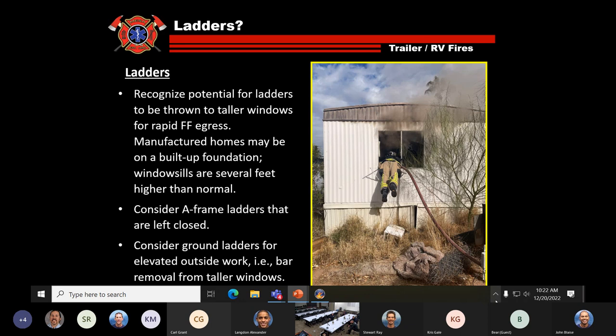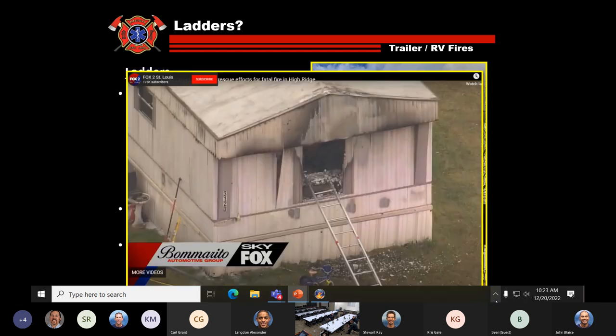Ladders, I was interested to see this picture from a Tucson incident. I have no idea what's going on there, but it's certainly not something we want to encourage our folks to do. We talked about the level of the ladder before. This is not something you're going to be able to get into if you're trying to do a vent, enter, isolate, search here. Unless you're a really tall person, you're not going to be able to get into that without some type of ladder or some type of access assistance, because the bottom of the windowsill is probably about the 5 foot level. So we may need to throw ladders in certain situations, A-frame ladders, ground ladders on an angle, to remove bars and windows and stuff like that. But this is not the way we want to get in and out of a trailer if we can help it. But certainly do what we need to do to make access for our folks and get in and out if necessary.